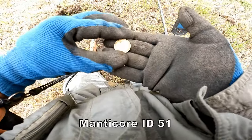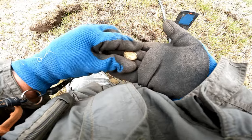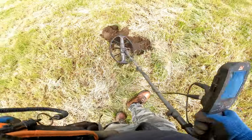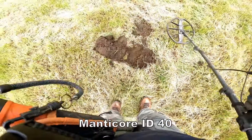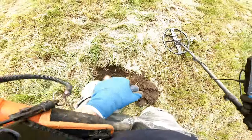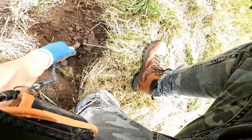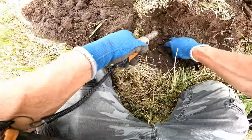Well, there were 51 and we got a French coin. The 20 francs I think we got there. Date is 1952. 10 francs. French. Jolly good. 40. What's that? I think it's doing that one. I think it's visible. It's come to 65 now. It's down there then. Huh, we got it out.